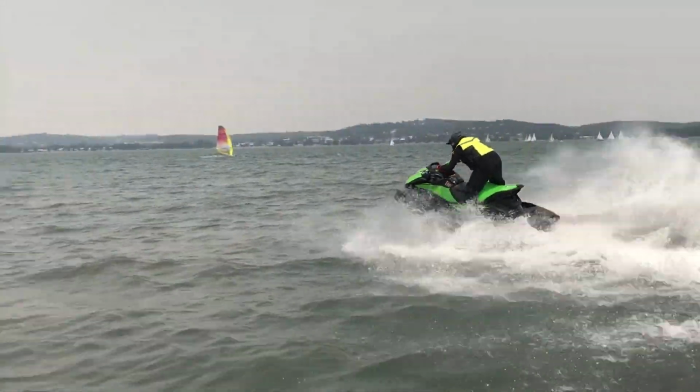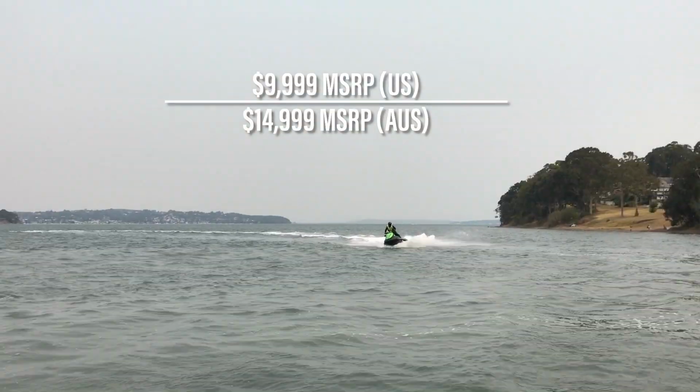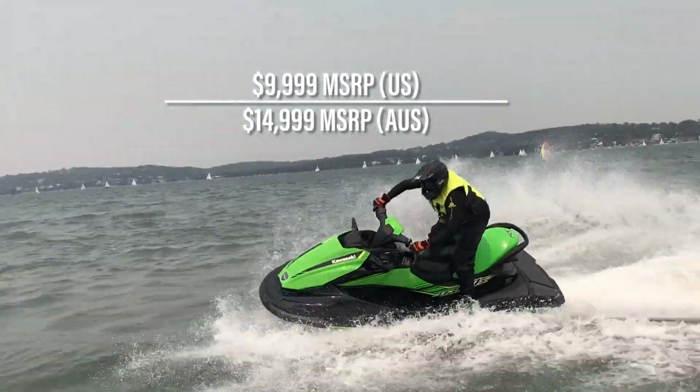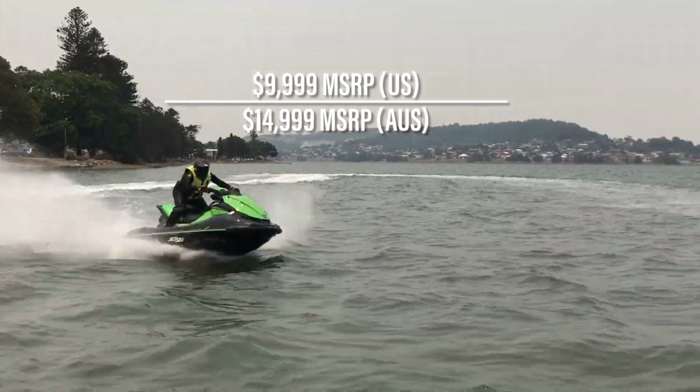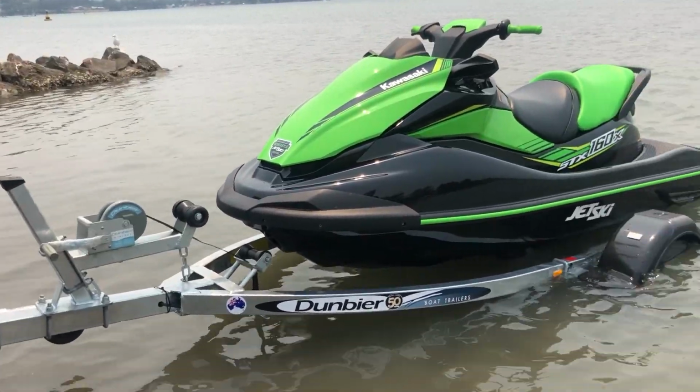Pricing in the US starts from $9,599 for the 160, $9,999 for the 160X, and $11,699 for the 160LX. That's not including the trailer, registration, and taxes.